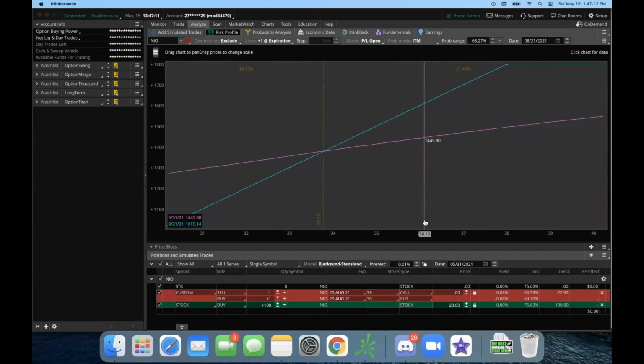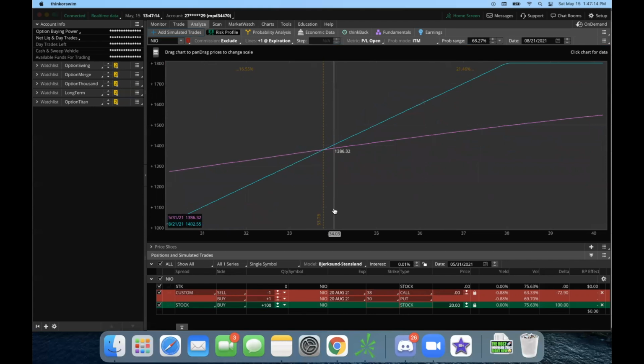Let's say NIO is anywhere in between. Let's say NIO closes at $34 on your expiration date, which is August 20th of 2021. You still get to keep your shares, and then the put option expires worthless, and so does the call option. So basically, you just had a free hedge. So you lose nothing by doing this. You just get to keep your shares. But since the share price is at $34 and you bought at 20, you have an unrealized gain of $1,400.